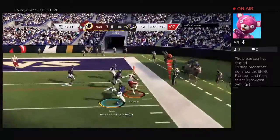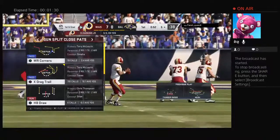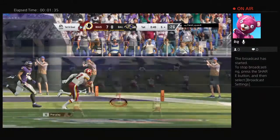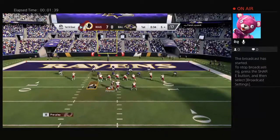That's complete to his receiver, McLaurin. The Washington passing game dialed in now. It's a 1st down. Well, if you do read man coverage, Brandon, the drag route's a pretty good one to run against it because you're running away from people on it.